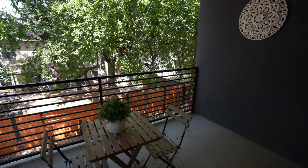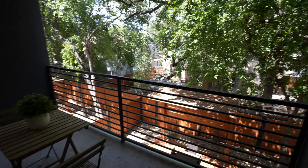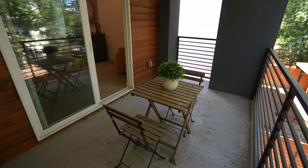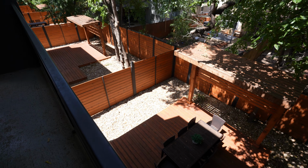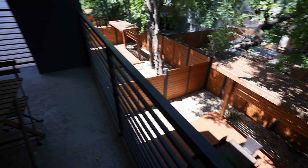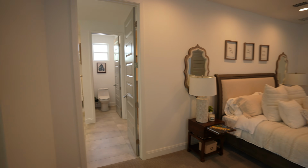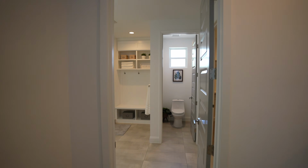So this particular lot does look into someone's backyard. Some of the other ones do not, but nonetheless, really good size, little patio to have some coffee, maybe read a book, or if you wanted to get some work done outside, this could be a nice space for it. And you do have a nice little look into your backyard. And then they do have that shiplap here up top again. I do like that detail. This house is very consistent all the way throughout, but it's a good consistent. It's not redundant. It's just really good finishes throughout.